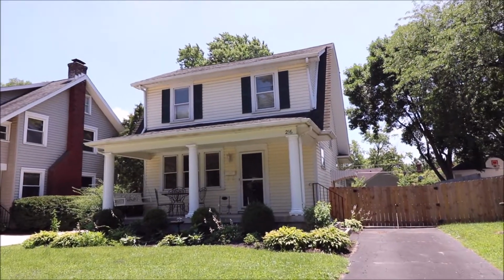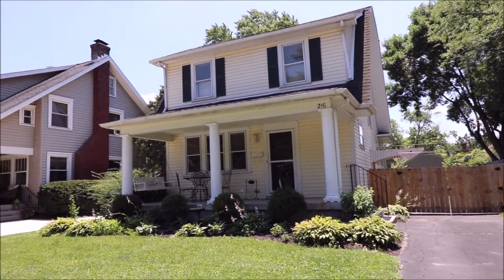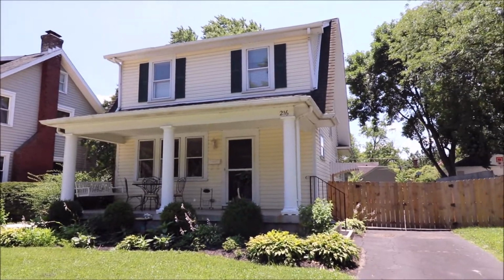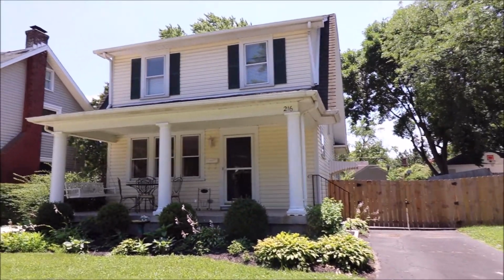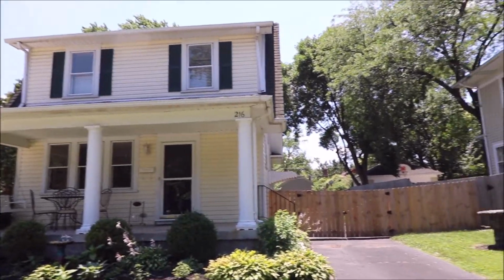Hey guys, out here today checking out 216 Telford out here in Oakwood. And I'll tell you what, if you are looking for an opportunity to get into Oakwood on a steal of a deal, this is it. 1,200 square feet, and this is one of the original Sears Roebuck houses from back in the day.